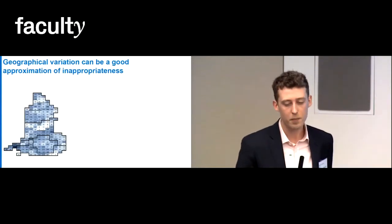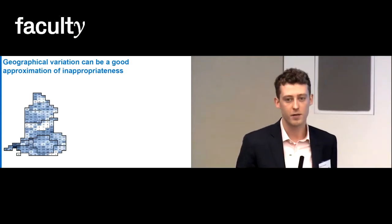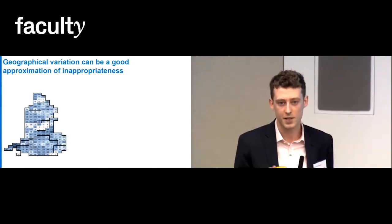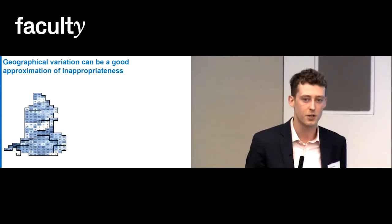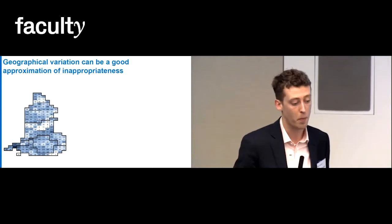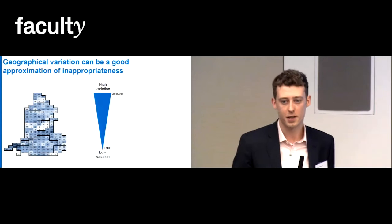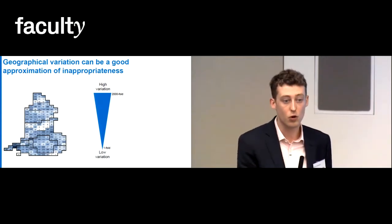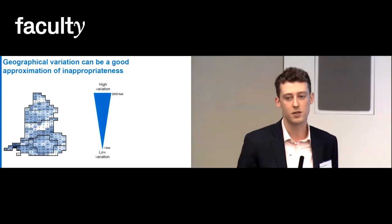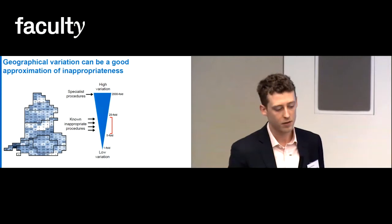Now, it turns out a good place to start looking is at geographical variation. And the rationale for this is if procedures are done at vastly differing rates across the country, that might indicate that some of these procedures are being done inappropriately. To dig a bit deeper into this, I analysed geographical variation across all the procedures and ranked these from highest to lowest. When we do this, we see some interesting things.